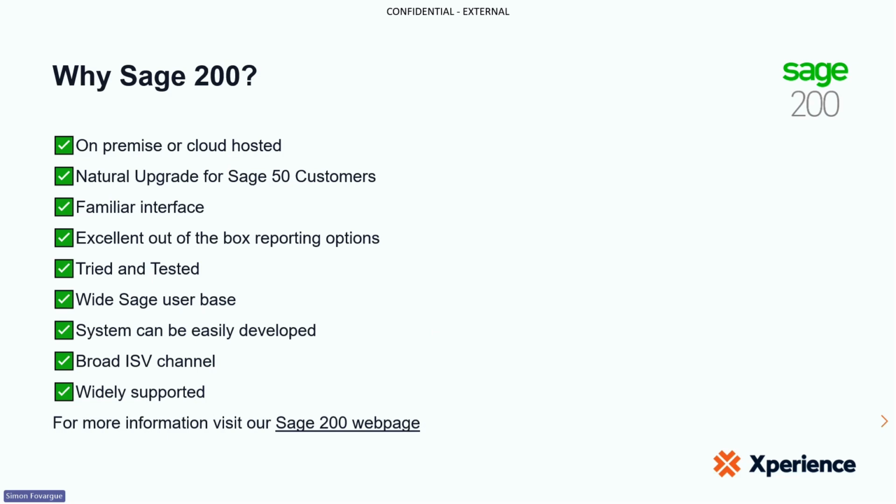So why Sage 200? Firstly, many customers are looking towards cloud systems nowadays. However, there's still a place for on-premise applications, especially where customers maybe don't have the fastest internet connection and where maybe large files need to be transferred. But also, where existing server infrastructure has recently been refreshed, it makes sense to maximize the investment made in that hardware.